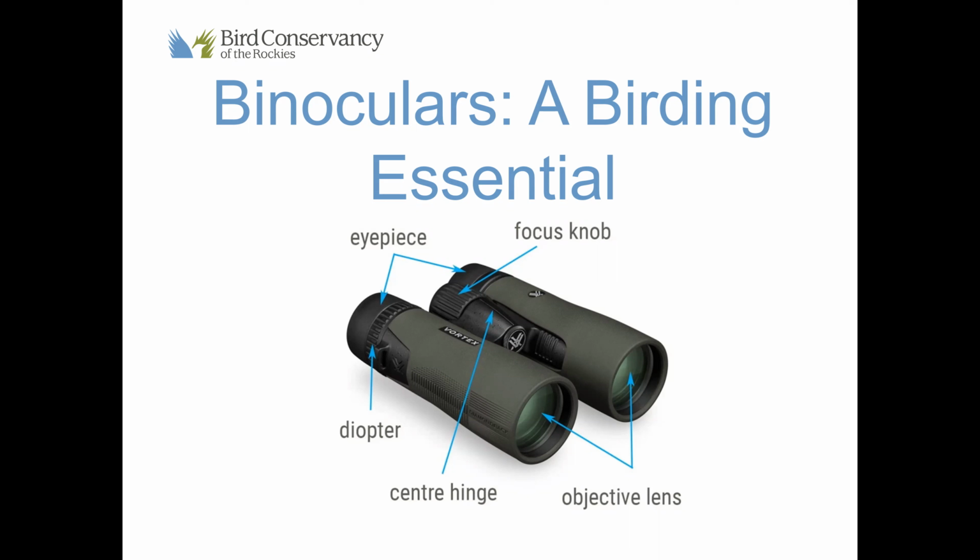I personally like the Vortex because they have a lifetime warranty, no questions asked. I dropped my binoculars last summer during my summer camp and they broke. I sent them right into Vortex and they fixed them up and sent them back with no charge. So that's a great thing to look into as well.